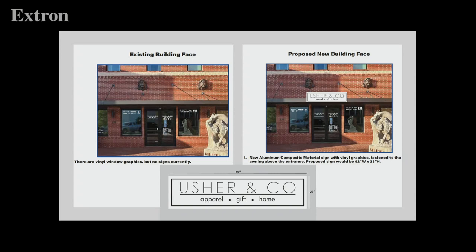So table or conditional? Table it until they come back with the right one. If they come back with the appropriate one, I have the authority to approve it. And I'll just go on record saying the reason there are so many signs on here today was because I was not comfortable approving some and not approving others. When we have so many of a certain size, I did not want it to appear that some were based on just what I felt was appropriate at the time. I wanted them all to come before you.